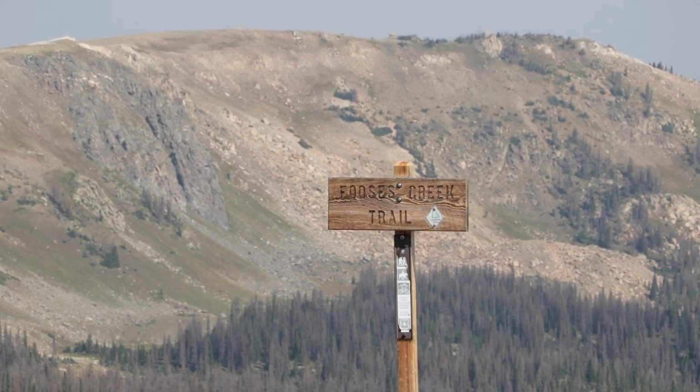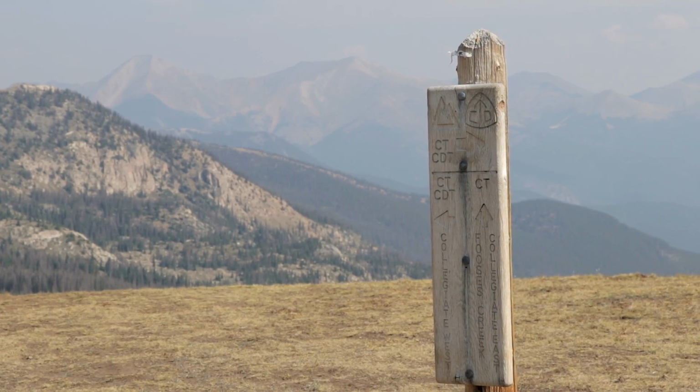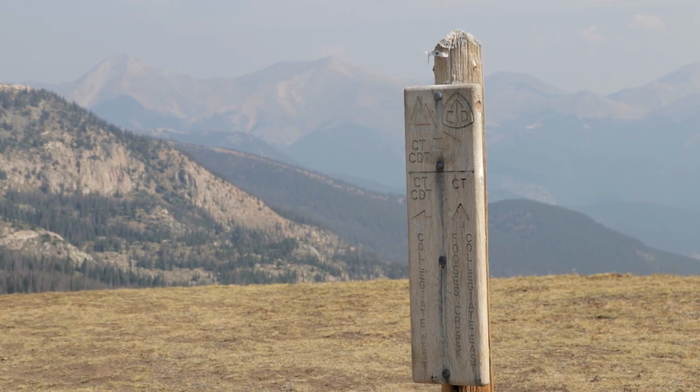And with the intersection of the Fusus Creek Trail, we have completed Section 5 of the Collegiate West and wrapped up all the Collegiate West side of the loop.